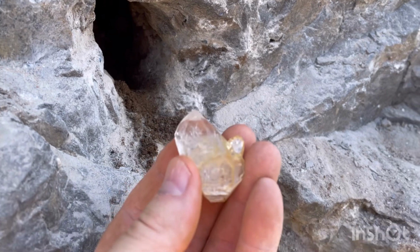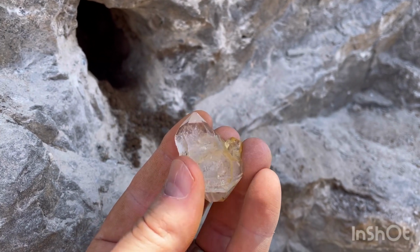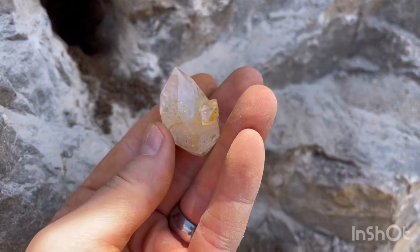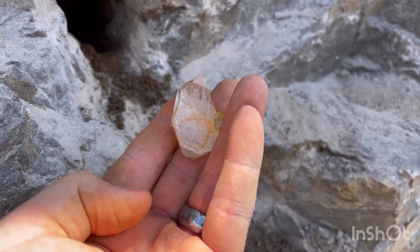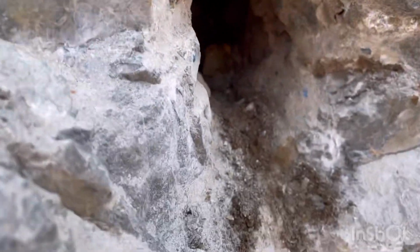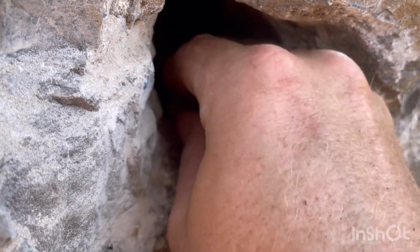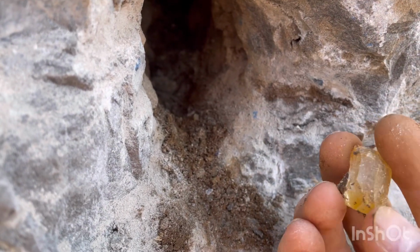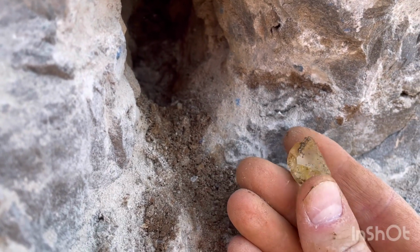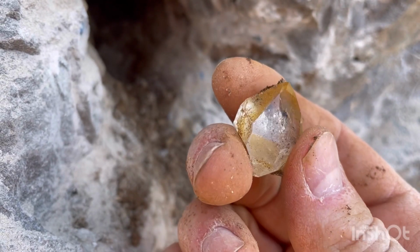Okay, I got that first one out. Looks pretty good. Got a little rider on it. Well, that one came out in one piece. There's a few others that are smaller. We're going to see if I can get them out too. Okay, one just came loose. A little bit broken, but there we go. So clean.